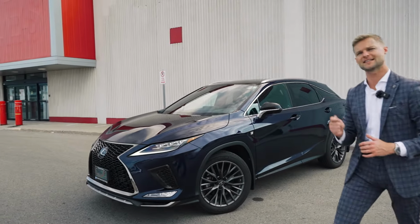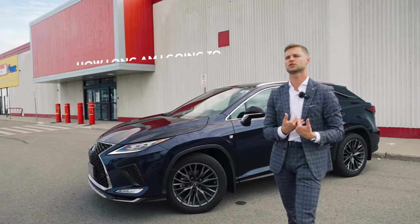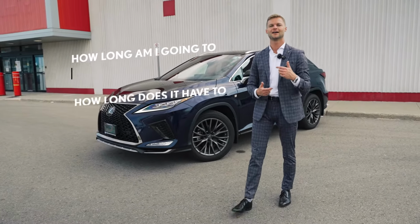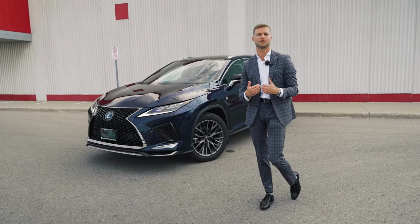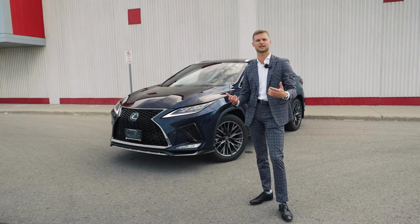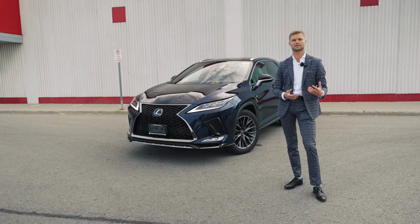And the reason I say that's important is as you're looking at any pre-owned car, you have to think to yourself, how long am I going to keep it and how long does it have to stay relevant for? Because as years go on, if you're driving a car that is now very outdated, then your resale value is going to go down too, because the whole used car market and the whole car market is all about desirability and what's relevant now or what still works now.